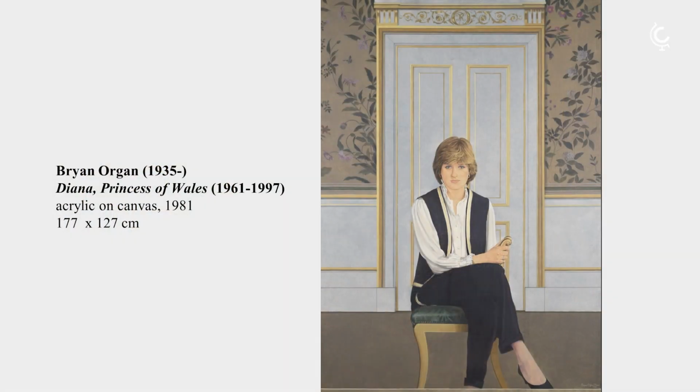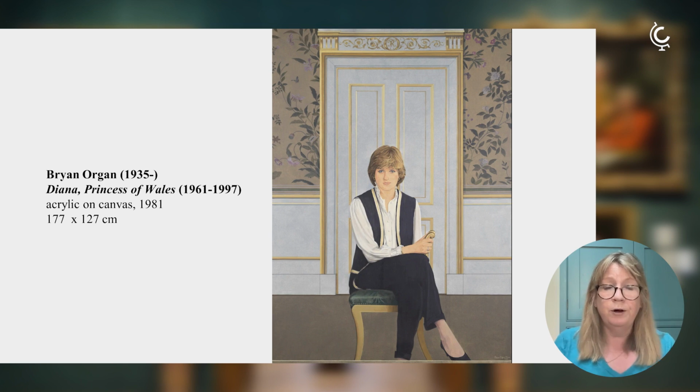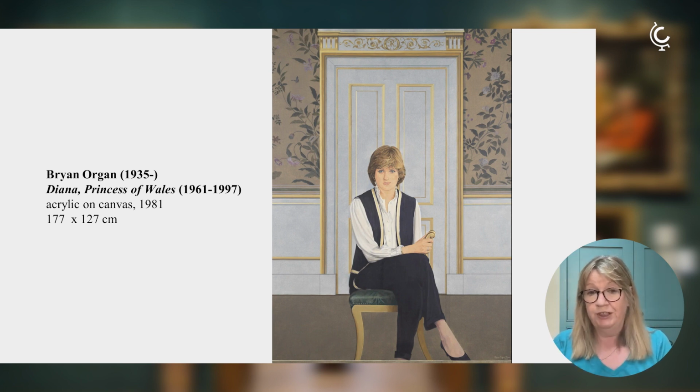And then, coming more up to date, we've got a very beautiful image, I think, of Diana when she was still Lady Diana. It was painted in between her engagement and marriage. And what Bryan Organ, the artist, has done is give us an idea of this rosy teenager with crossed legs, which is not how the royal family are normally portrayed. It refers to a famous Gainsborough. She's also not in a skirt, she's in trousers, and sitting sideways on the chair. So all these very gentle subversions of how royalty is normally portrayed.